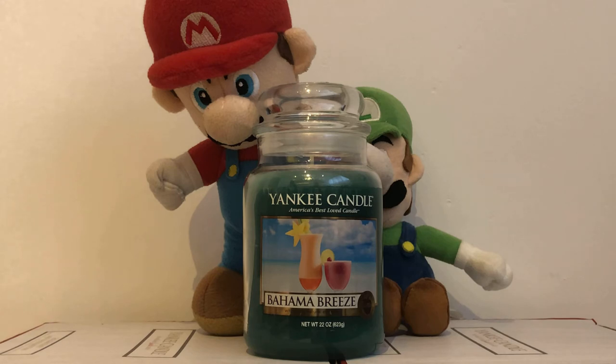Bahama Breeze. There's cool summer refreshment in this tropical blend of pineapple, grapefruit and mango. Top fragrance notes are exotic fruits, pineapple, passion fruit and grapefruit, mid notes of mango, peach and tropical fruits, and a base of musk.